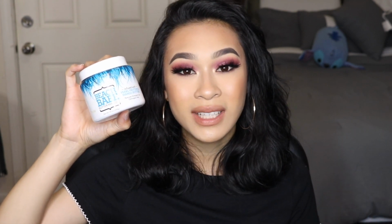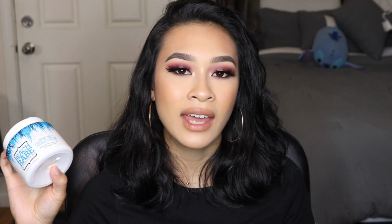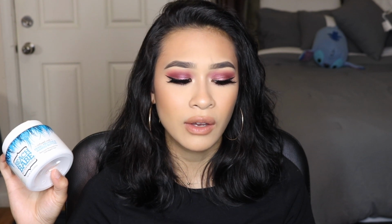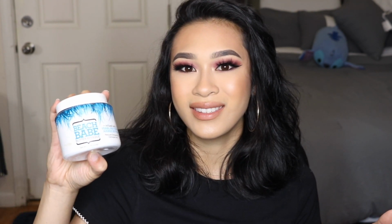Now, this is one of my all-time favorite hair masks. I fell in love with this because it's really, really hydrating. This is the Not Your Mother's Beach Babe Butter Mask, and I love this because it really hydrates the hair. My hair is sometimes really, really dry, and especially when I had my long hair, it was really hard to condition it, and I felt like I was using so much conditioner. So this one definitely came in handy in the shower. It instantly hydrates the hair, and I think that for $6, it's honestly something you really cannot pass up.